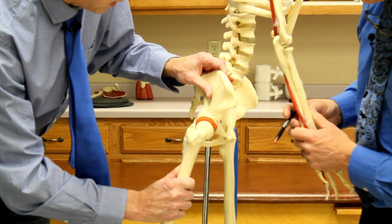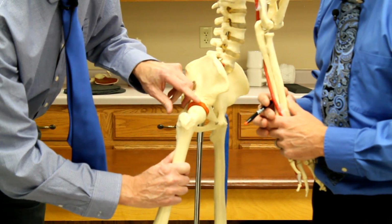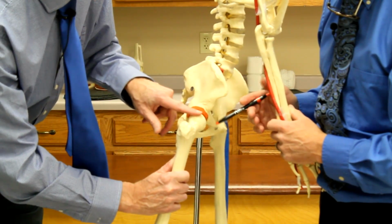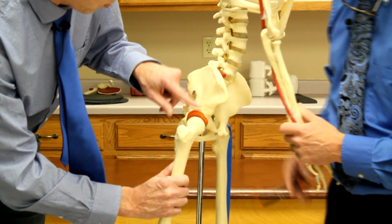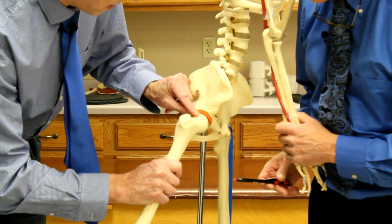Right. And that's why quite often I would say femoral acetabular syndrome is not a problem, Brad, unless it starts to destroy something. If it destroys the labrum, or if it destroys the articular cartilage on top of the ball of the femur. So it can grow here. It can also grow right here, Brad. It can form right here and form a big bump.